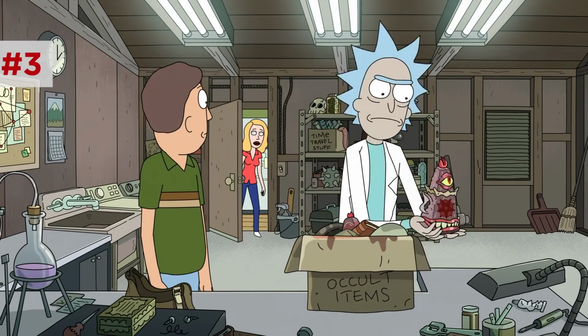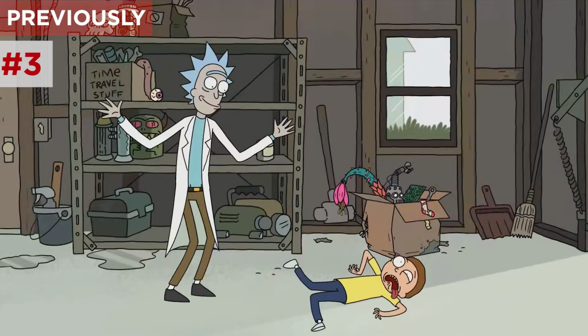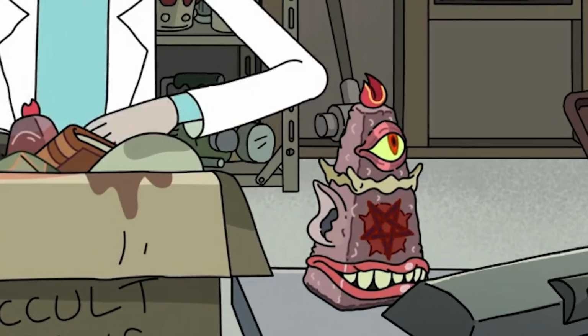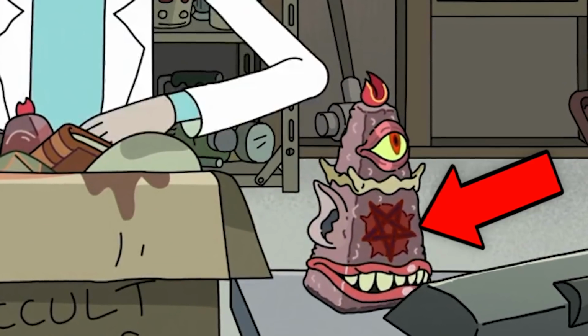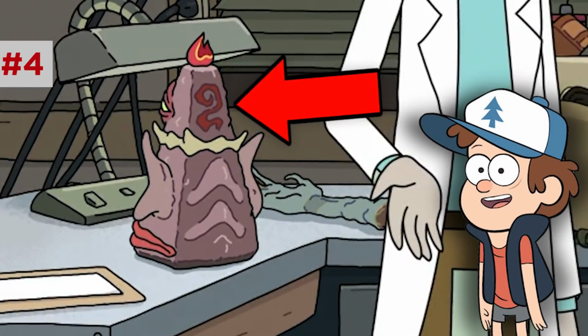Rick takes a box of occult items off his top shelf. This box has sat right above the time travel stuff box in every garage scene since the pilot, and now we finally know what's in it. Contents include this one-eyed pyramid head with a pentagram, but on the back of it has a number 2, making me wonder if this could be another Gravity Falls Easter egg.